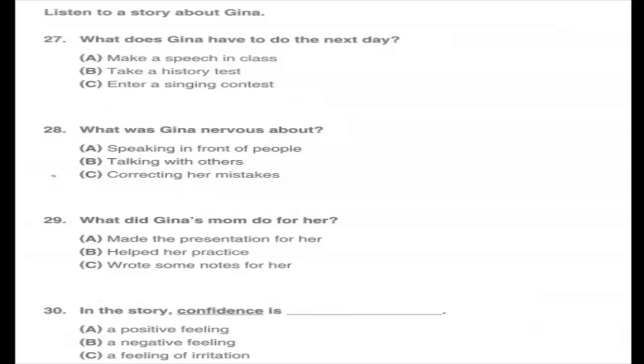Number 29. What did Gina's mom do for her? A. Made the presentation for her. B. Helped her practice. C. Wrote some notes for her.